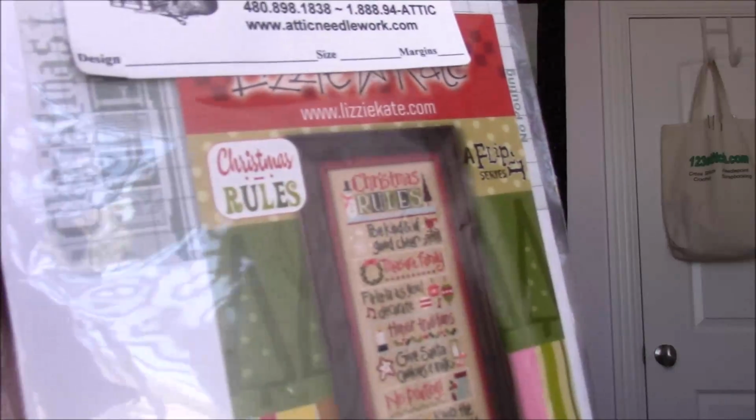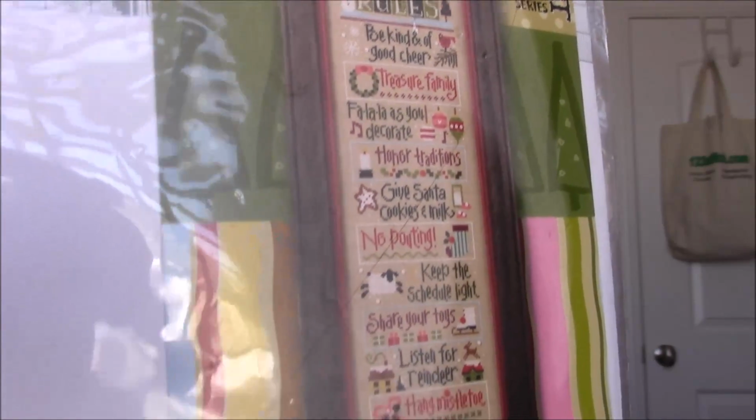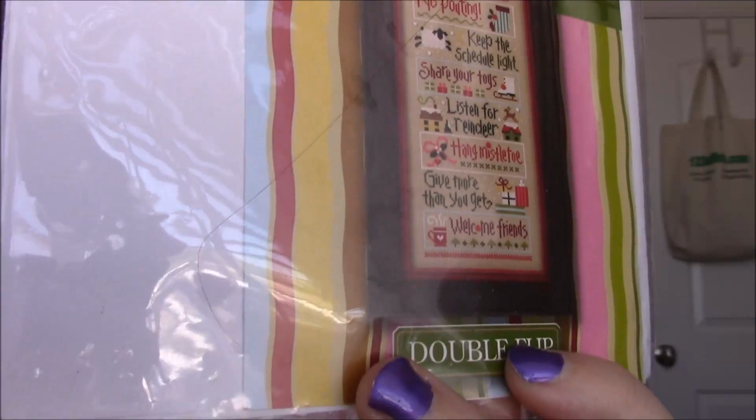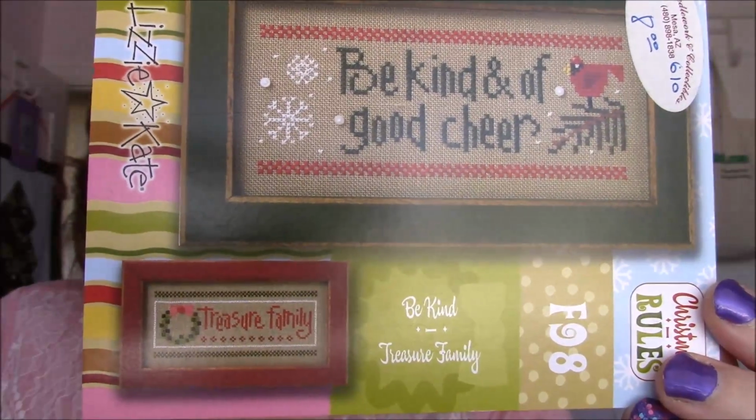What do we want to do? Let's do this one. So these are the Christmas rules. I've completed this one. So there's kind of the image of how it all turns out. So I've finished that one. But here's the individual things. Okay, there we go. Be kind and of good cheer.